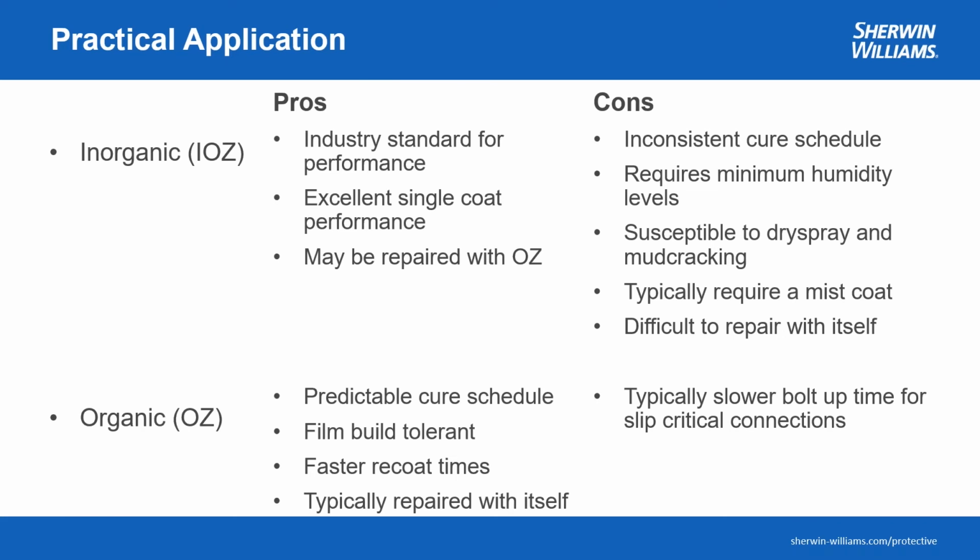Organic zincs tend to provide a predictable cure schedule with a faster recoat time and exhibit greater tolerances for higher film build without detrimental effect to the long-term performance. In short, the organic zincs are easier for your contractors to apply. They are less susceptible to issues with high film build. There's been a significant increase in performance characteristics of the organic zincs.